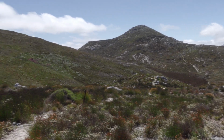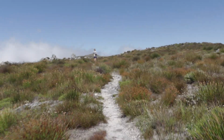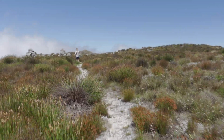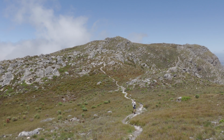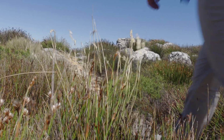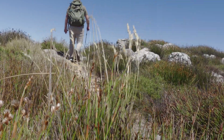Sure enough, though, it was time to start our descent, and following the trail back down to the car, we reckoned it would take us about 3 hours. We knew we needed to get going because the heat of the day was definitely coming. The trail, however, was still good underfoot, so we were making quite good progress.